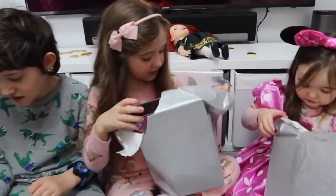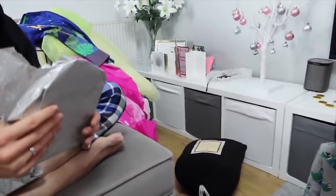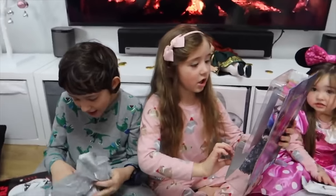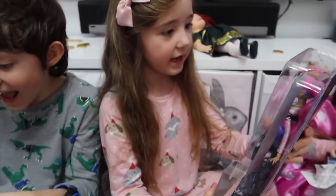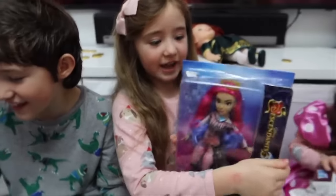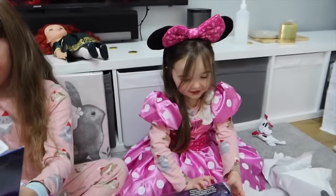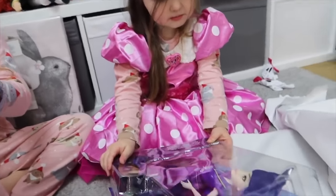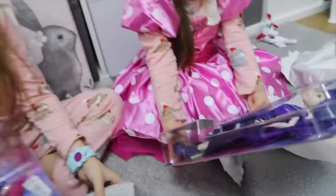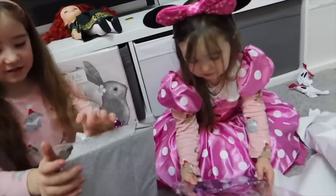Now, okay, this is going to be trust Audrey. Yes. Oh my goodness. It's Descendants doll Audrey. Can I see? I got a toy box. Literally, I love it. The Mandalorian. Look what I got, Mel. Mom. So cool. Audrey. Mel? I reckon the other one. Oh, cool. You're probably going to get. Oh, you got Mal. Well, that's Mal.